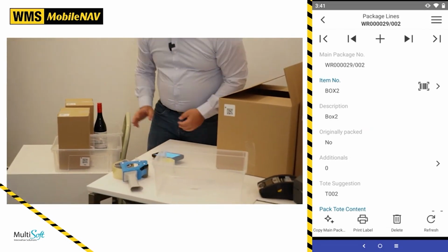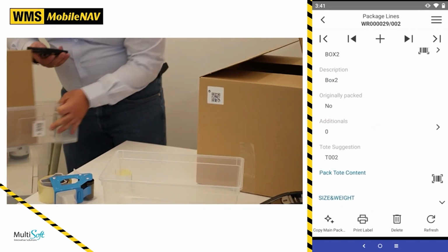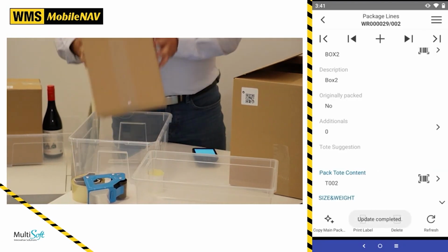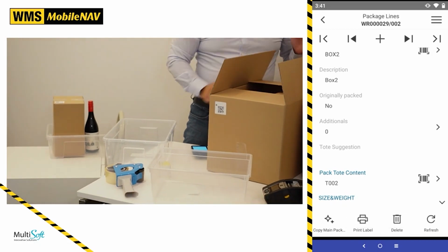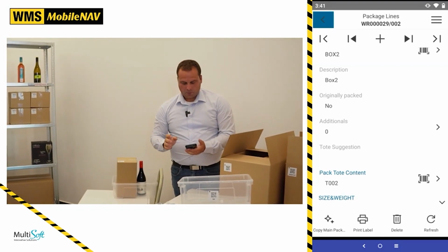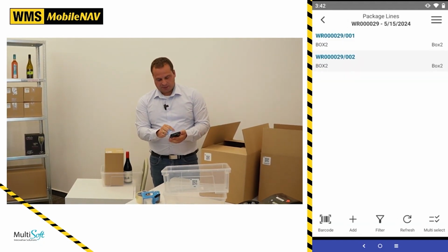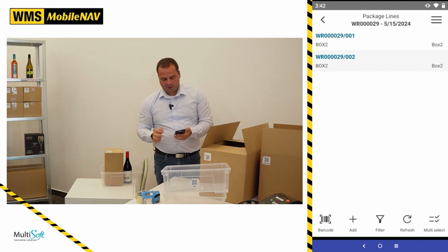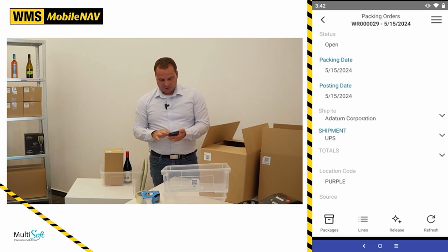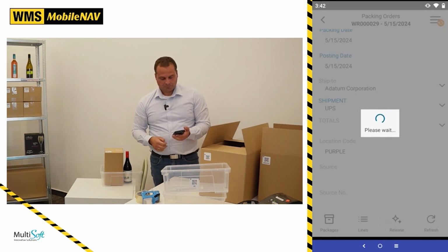Okay. And I will use the pack tote content and scan the T002 tote, and I will put that into the box. I'm not using fillers on this one, so I go back. Now we have two packages, this 001 and 002 packages, in the packing order. And we can go back, and because we have finished the packing for this packing order, there is no tote suggestion on this, so I can press the release button. So now we have finished the packing order.